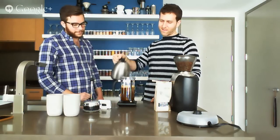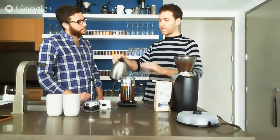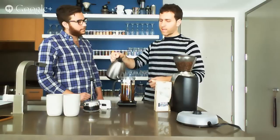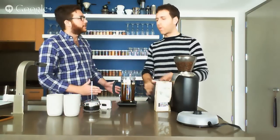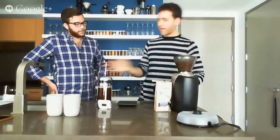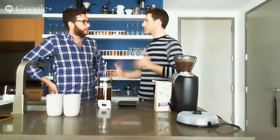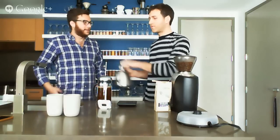If you fill it too much, and this is a fairly large French press, as you're plunging it down you can get some grounds in the coffee. But it doesn't matter how large your French press is, a ratio of 1 to 10 is a pretty good starting point. What I usually do is put the top on without letting it contact the coffee, and that helps insulate it so it stays as close to 205 degrees as possible. So for the next 3.5 minutes, now we get to wait.